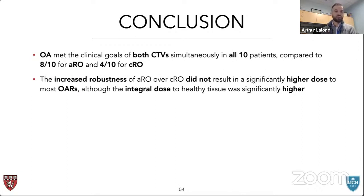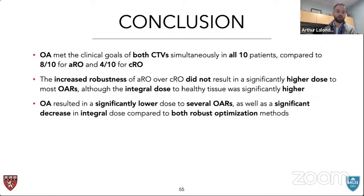The increased robustness associated with anatomical robust optimization over classical robust optimization was not associated with a significantly higher dose to most OARs, but it did increase the integral dose to healthy tissues. Using online adaptation, however, we were able to significantly reduce the dose to most OARs, as well as the integral dose, compared to both robust optimization methods.